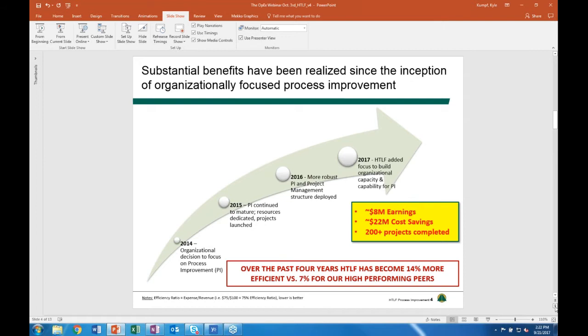And then moving into 2016, we launched the Project Management Office, as we refer to it, the PMO. We did this both out of necessity and also to follow the best practices of other larger financial institutions. This added structure and a top-down component to projects and process improvement to close that loop. So we have the bottom-up and top-down.